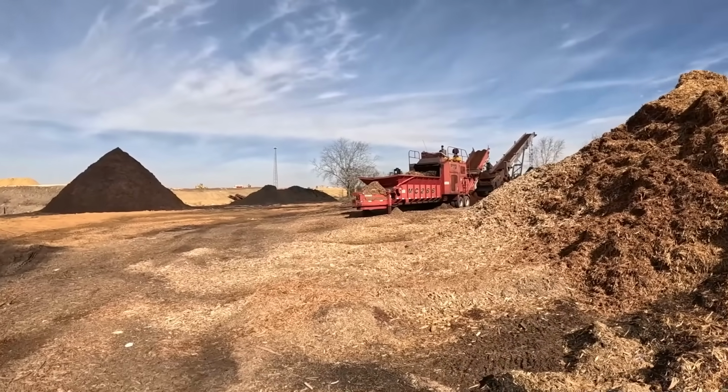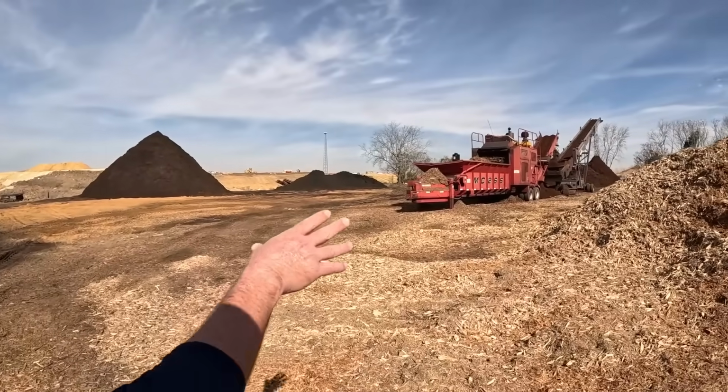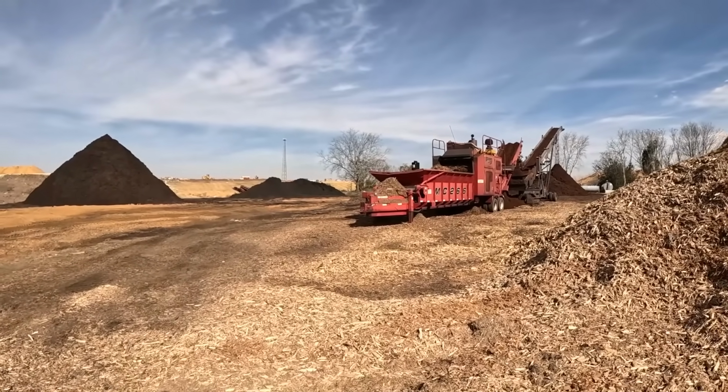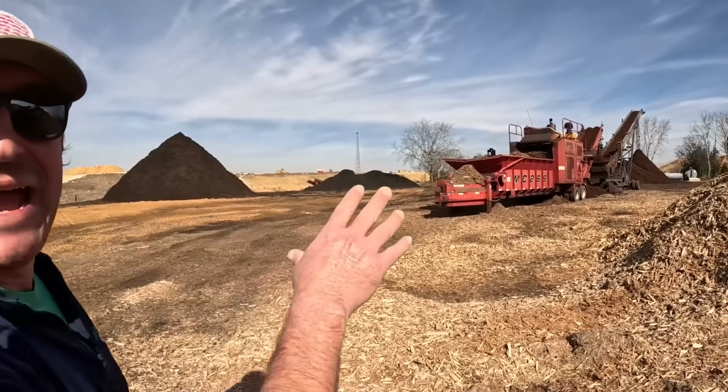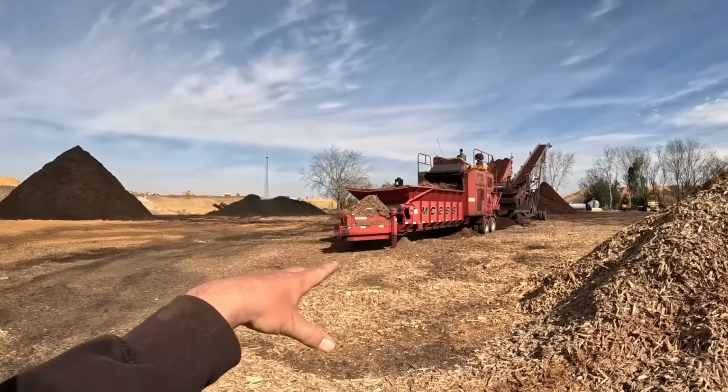So is this technically your brown designer mulch? Yeah. This is our cherry brown that they're making today. One of our most popular colors. So we're going to need an absolute mountain of it. A mountain of it. So he's literally just dumping it in there.